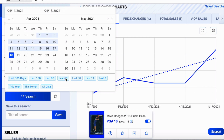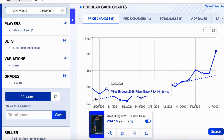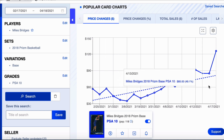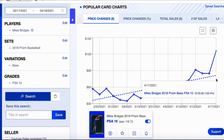Let's pull this back like 60 days. See what path it has traveled. It was up here at 57, went down to about 35, and just kind of started going back up with this season overall. Here it could have still been a buy, but at 125, that's a little high.